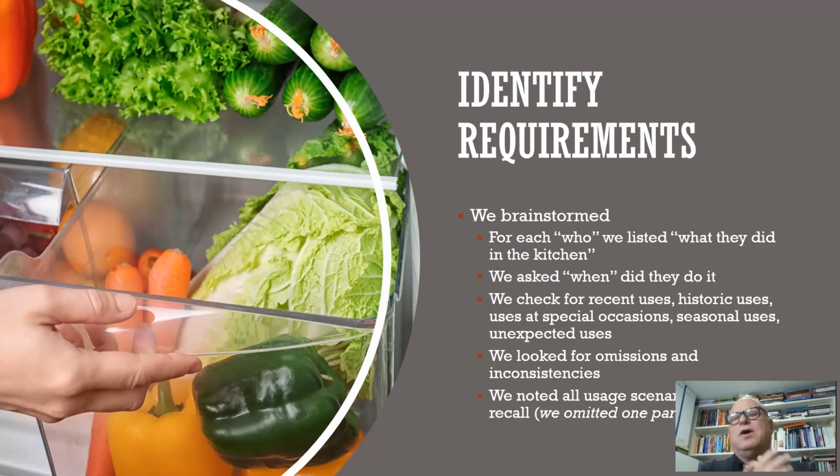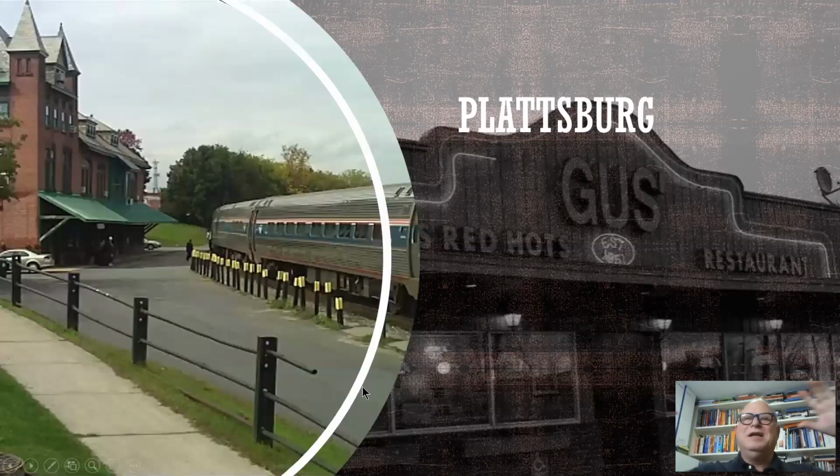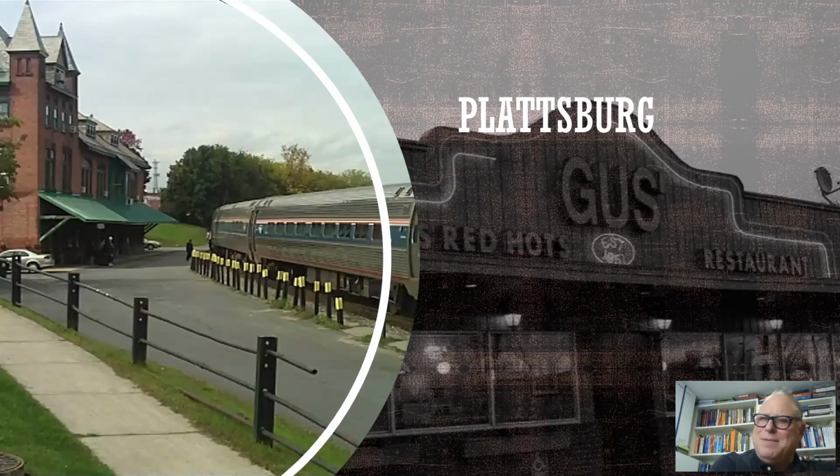And we took note also, we were looking for omissions. Did we miss something? And inconsistencies. And we noted all the usage scenarios that we could think of. And we described all of them, except there might have been one that we omitted from the list. But everything else we took diligently down and recorded. And that's the train going. Now we're on the train here, from Montreal to New York.